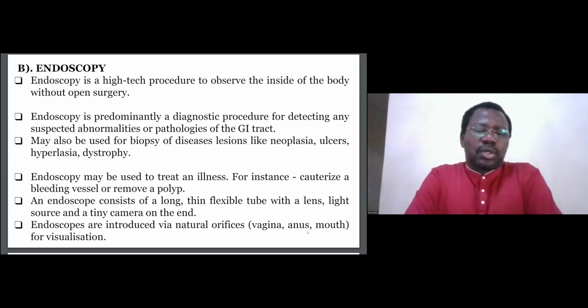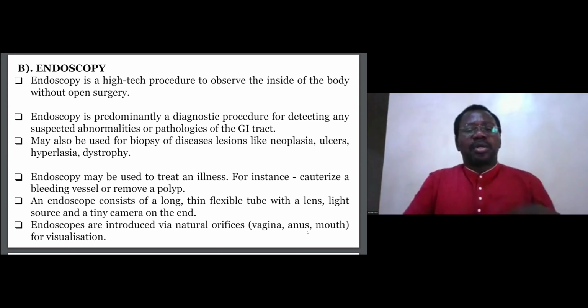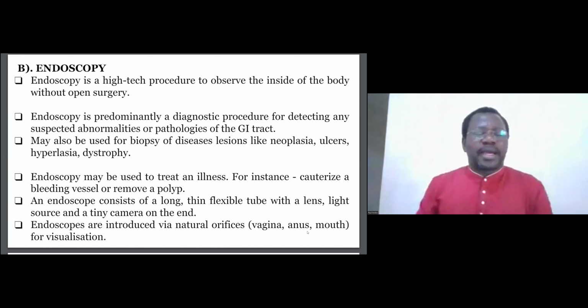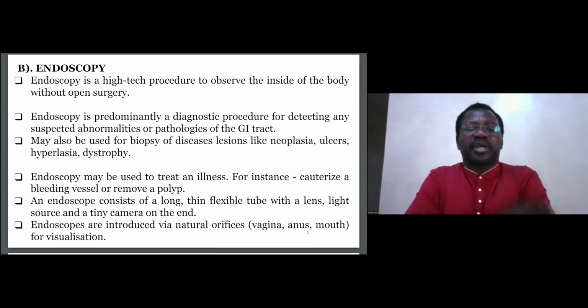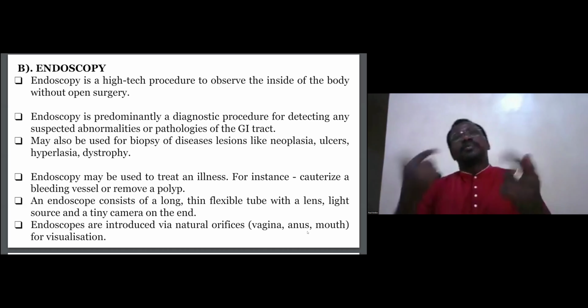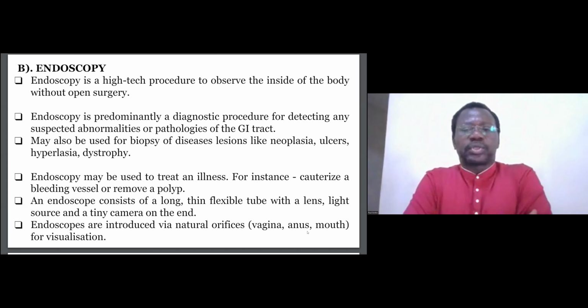tumor. So it is made of an endoscope, that is the primary instrument. It's just a long, thin, flexible tube with a lens and light source and a tiny camera attached to the tip, so that the camera will allow transmission of the images to a monitor on the outside. And then the lens could allow you to manipulate the images. You can see them upside down or at different angulations if you want to. And then the light source will allow you to see where you are going.